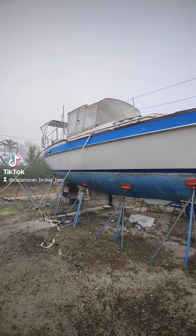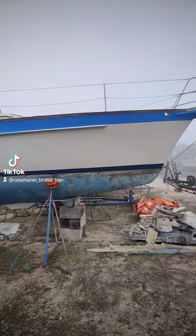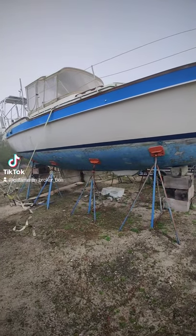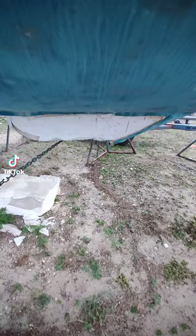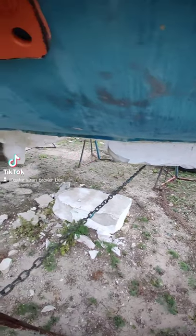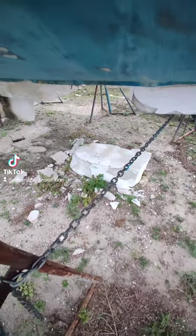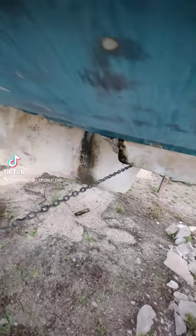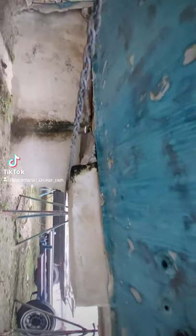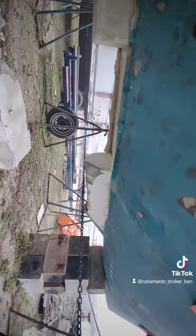So this appears to be an Irwin, I think, of some kind, but oh boy, what went wrong here? Well, somehow they managed to lose the keel. As you can see, parts of it are on the ground and other parts of it are just sort of hanging on. Oh boy. Yeah. This one's gonna need a lot of work.